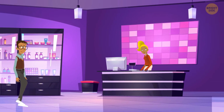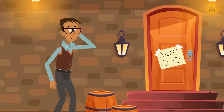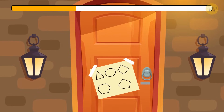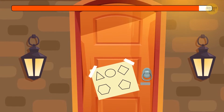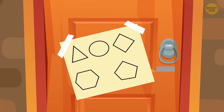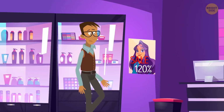Shane arrives at a new beauty product store. He gets lost in the basement and the door behind him slams shut. Shane needs to enter a 5-number code to open it. Can you help him crack the password? See this note next to the door? It's a clue. Count the number of corners for each shape and you'll get the code. 30465.